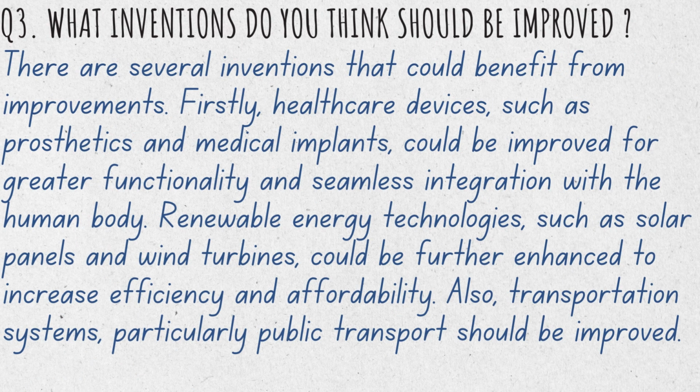What inventions do you think should be improved? There are several inventions that could benefit from improvements. Firstly, healthcare devices, such as prosthetics and medical implants, could be improved for greater functionality and seamless integration with the human body. Renewable energy technologies, such as solar panels and wind turbines, could be further enhanced to increase efficiency and affordability. Also, transportation systems, particularly public transport, should be improved.